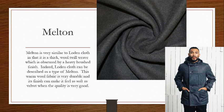Melton. Melton is similar to loden cloth in that it is a thick wool with a twill weave, which is obscured by a heavily brushed finish. Indeed, loden cloth can be described as a type of Melton. This warm wool fabric is very durable, and its finish can make it feel soft and velvety when the quality of wool is very good.